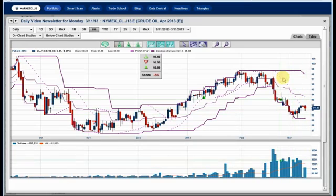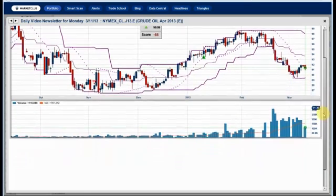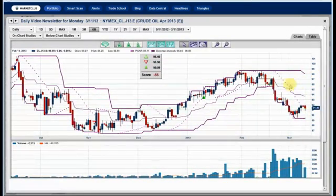You can see the level came down here, boom, moved over it. Very similar to this level here and this level here. So again, I think reality is we may have seen a bottom put in around the $89 a barrel level, and I think that's going to be the key thing right now.